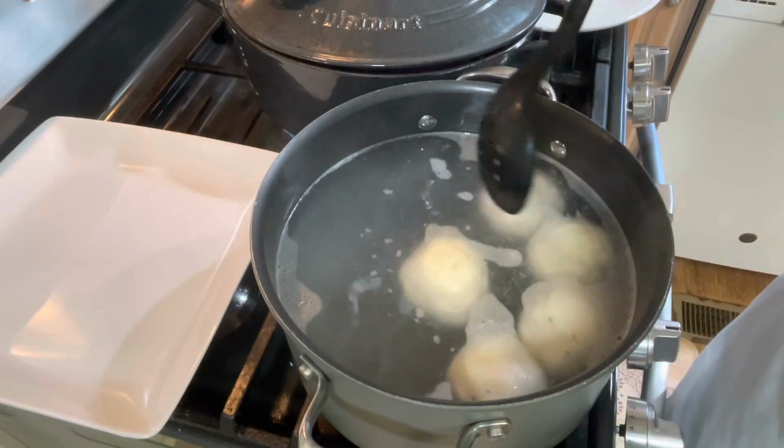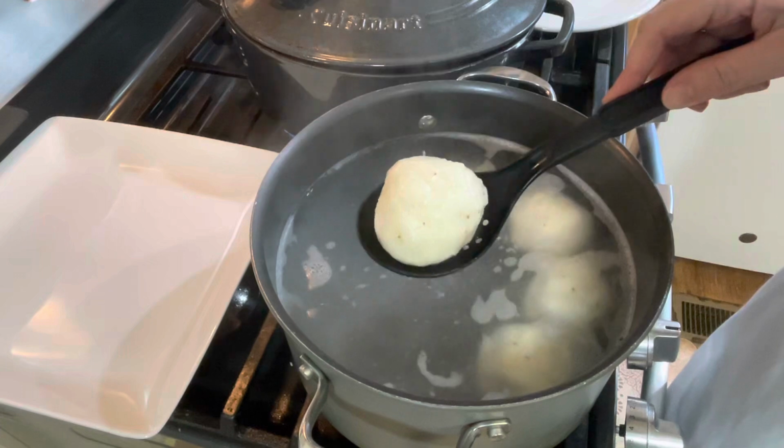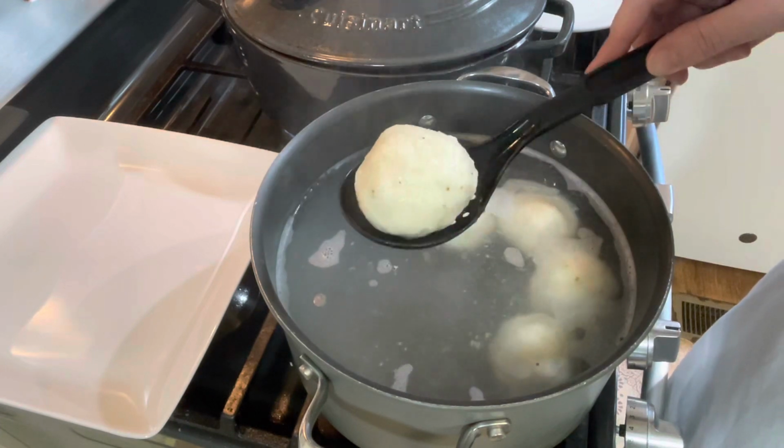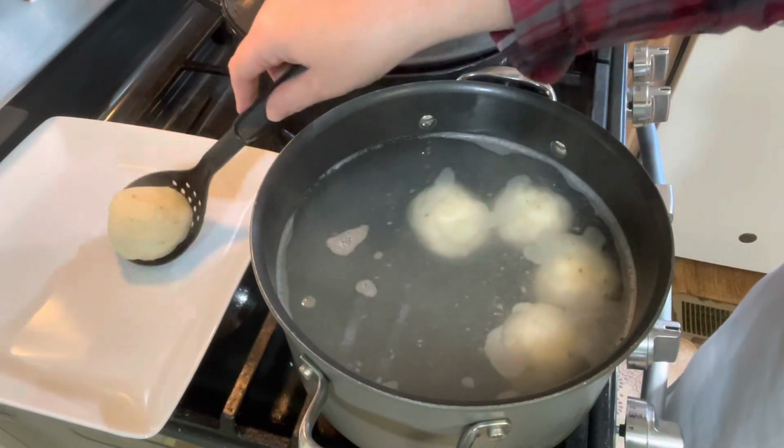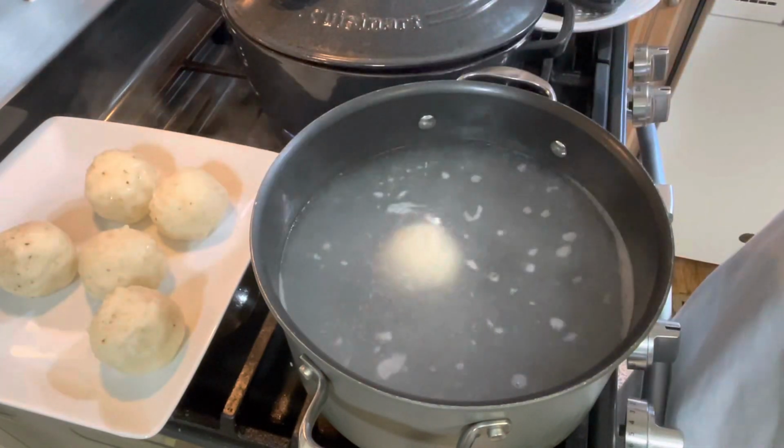All right, so as you can see, they are floating, so they're done. And now I'm just going to remove them with a slotted spoon. Place them on a plate back here. And on to the second batch.